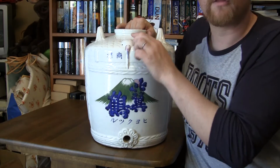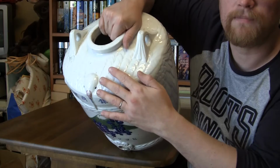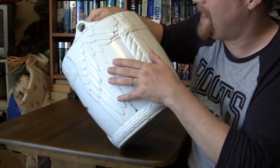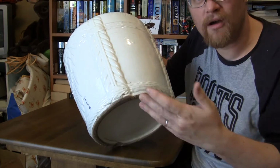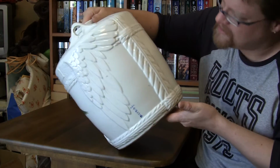There's the crane's head here. There's a feather pattern all through the top, which leads back from the head to the sides, where on either side there's the wing. And then this, they've even gone so far as to put a rice straw rope pattern, which on a wooden barrel they'd have an actual rice straw rope. But they put it in porcelain here. I love it. It is gorgeous.